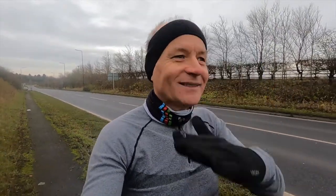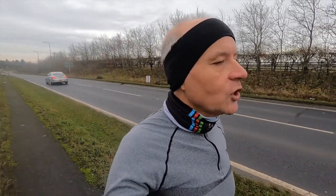It's not particularly steep. You'll see from the information I drop here that the elevation isn't that huge, but it's relentless. It just goes on and on and on. And just when you think it's leveling out, it goes up again, right at the finish. So that's going to be the end of my run. So stick around for that if you want to see how I get on with that. That'll come right at the end, and in the meantime hopefully I'll show you some nice footage of Far Ings.